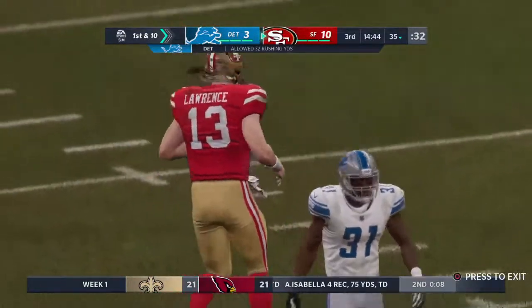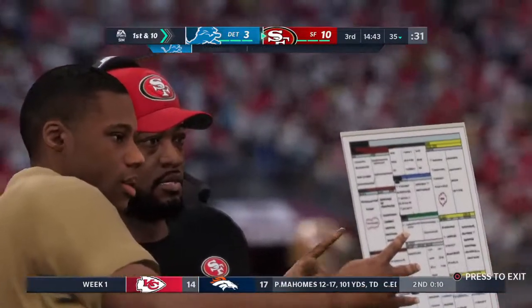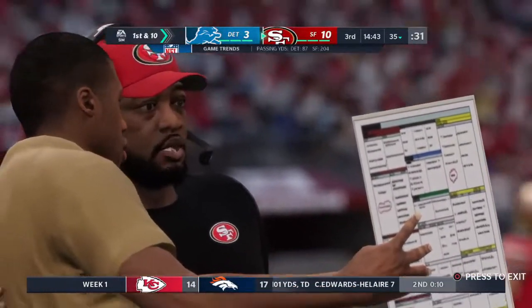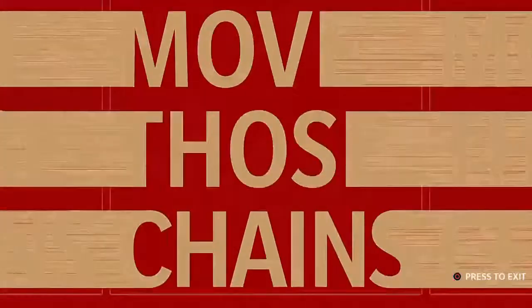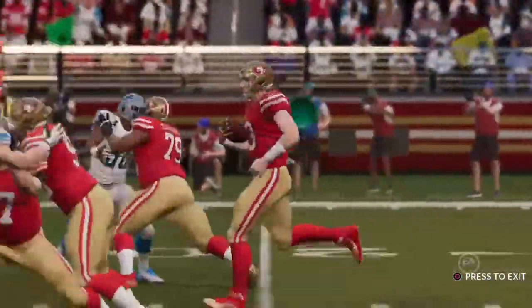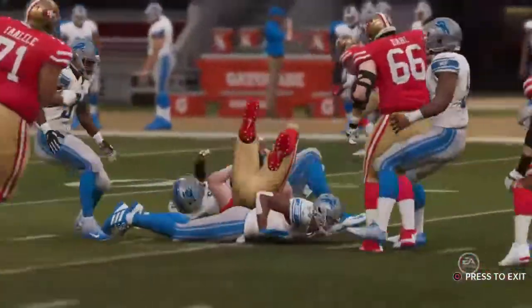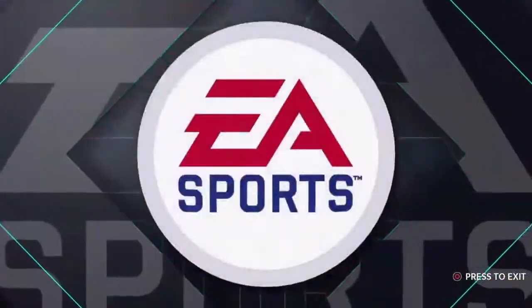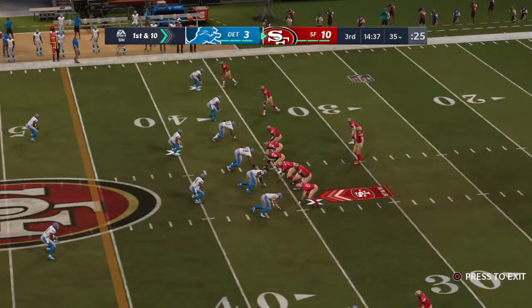First play of the drive, a 1st down run. Well, that sets you up for whichever way you want to go. Do you come right back and run the football again because you've got them on their heels? Or do you play chess match with them, break tendency, and go play action and go for the big shot? Ball up to the 35 now as they come up on 1st and 10.